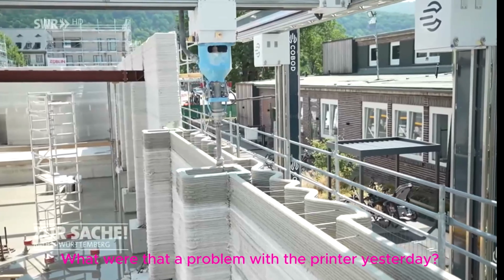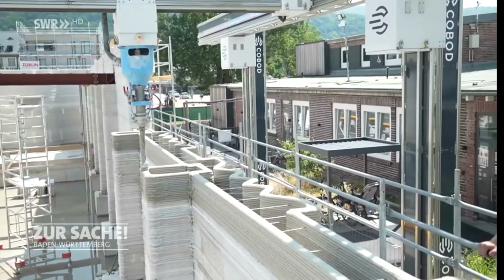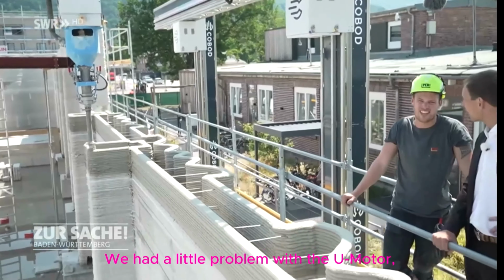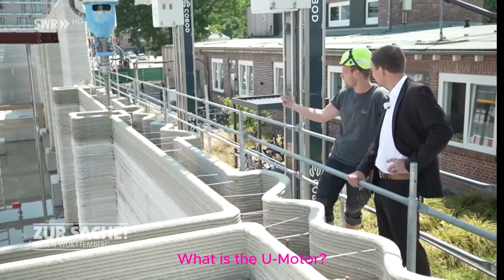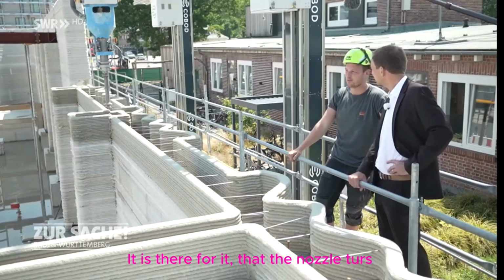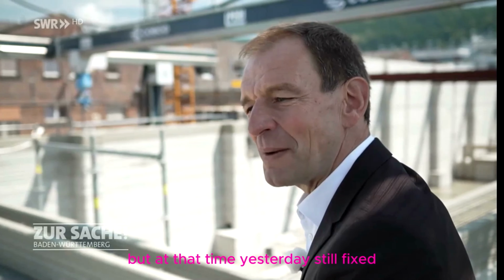What was it, a problem with the printer yesterday? Why didn't it go on? We had a little problem with the U-motor, which broke. What is the U-motor? It is there so that the nozzle turns. And it broke yesterday, because it was also a bit older. But by yesterday, it was still fixed.